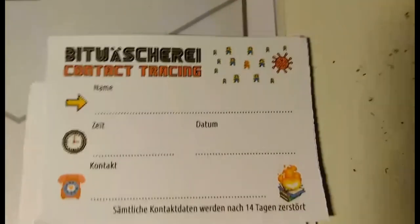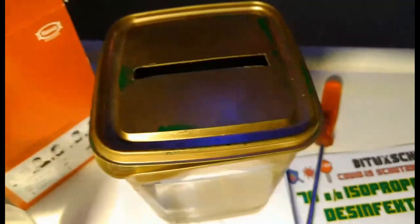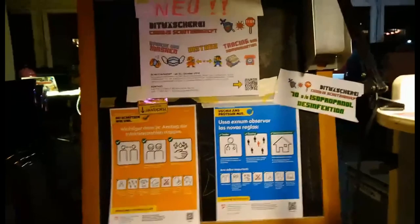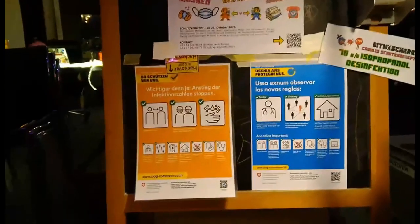So our safety concept, it's a bit of a difficult time. You sign up here with your name and contact details. You throw that card in here. If nothing happens, your details will get automatically burned after 14 days. More fancy posters from the Bundesamt für Gesundheit and some hand sanitizers. Hello. Good people are up there.